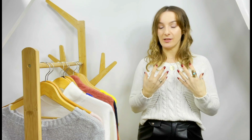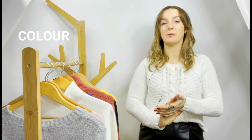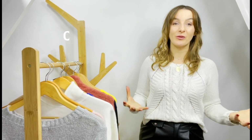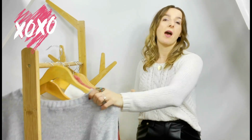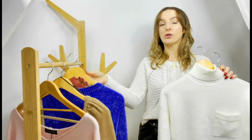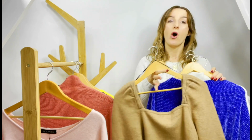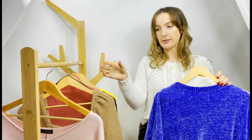So that's it about the three types of styles of jumper. Remember as well about the color. If you want your jumper to be timeless, if you want your jumper to be the one you can literally use for any occasion, whether that's a work meeting or coffee with friends, you have to choose a universal color. So I would say a gray, you can have white or off-white, or you can choose a nice blue, or something like cream. So all the natural colors.